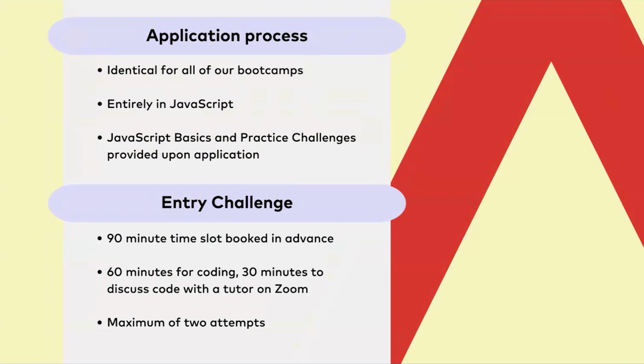When you create an application with us, you'll get access to our JavaScript basics course and also some practice questions. So you can learn all of the basics of JavaScript that you need to pass the entry challenge. The entry challenge is some coding questions, all in JavaScript. You'll have 1 hour to answer as much as you can. And then afterwards, you'll have a half an hour call with one of our tutors, and you'll just be discussing your code and explaining your reasoning behind what you wrote.